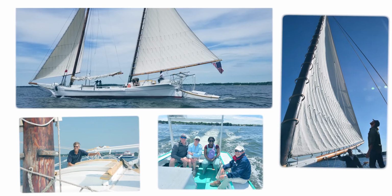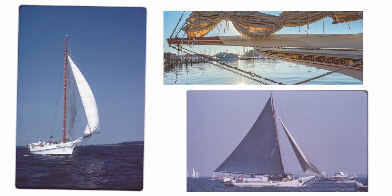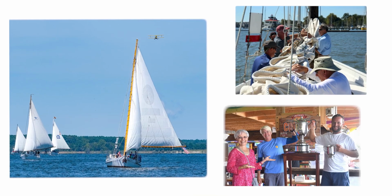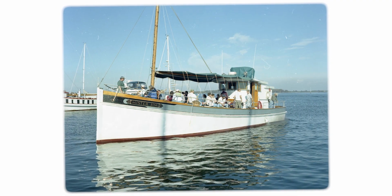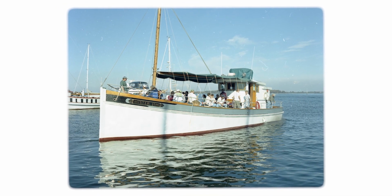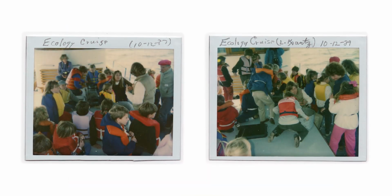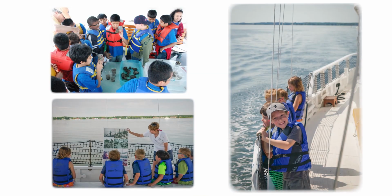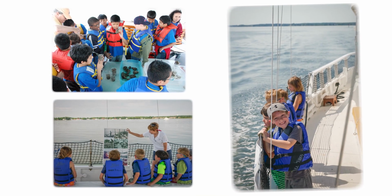When the winner of numerous skipjack races, Rosie Parks, joined our fleet, we sailed in the skipjack races, and we still do. By 1980, we acquired our first Coast Guard inspected vessel, Mr. Jim, enabling us to share the history and ecology of our region on the water with students, teachers, and chaperones, one class at a time.